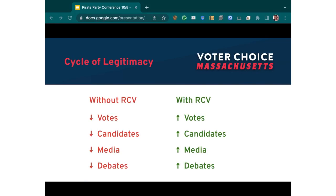A lot of this wasted vote mentality is culturally, psychologically ingrained in some way. And it's not going to happen overnight, but I think it would be a significant step toward chipping away at these factors. And that's what we're trying to do at Voter Choice Massachusetts. How are we trying to do that?